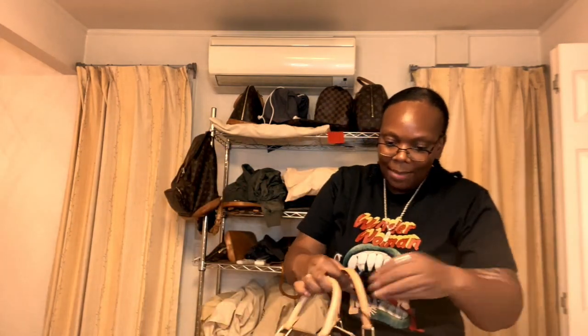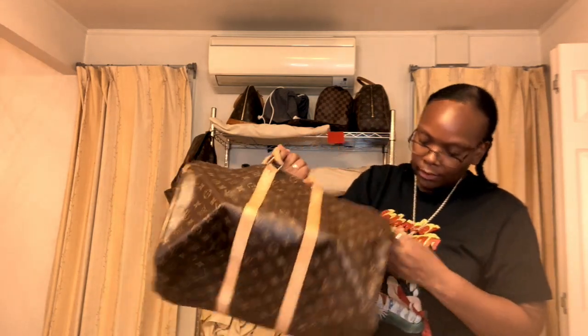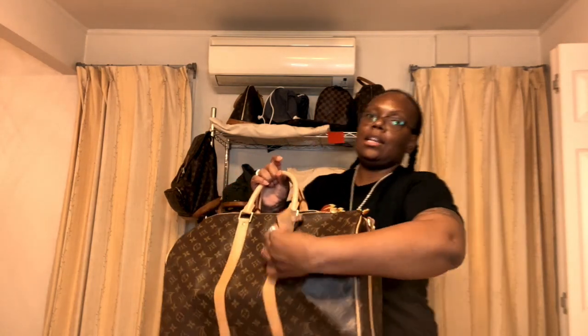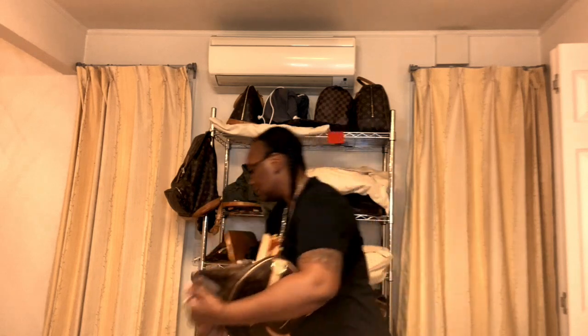This is a bag that I bought. This is a Keepall 45, sorry. I bought this in Denmark quite a few years ago. As you can see, I got my beautiful initials on it in blue. It's kind of what I do. I have a bunch of Keepalls. This one is the 45.